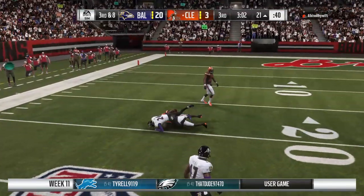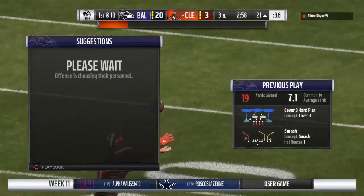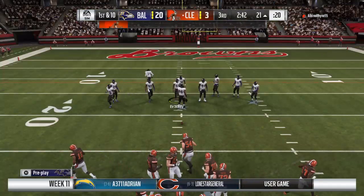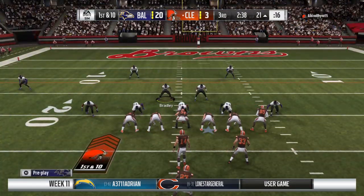And he gets it to Funchess, complete. And he's going to get this down near the 20-yard line. The Browns passing game finding its stride. They've got another 1st down. Still in search of their first touchdown of the game, but they're on the move. 1st and 10.